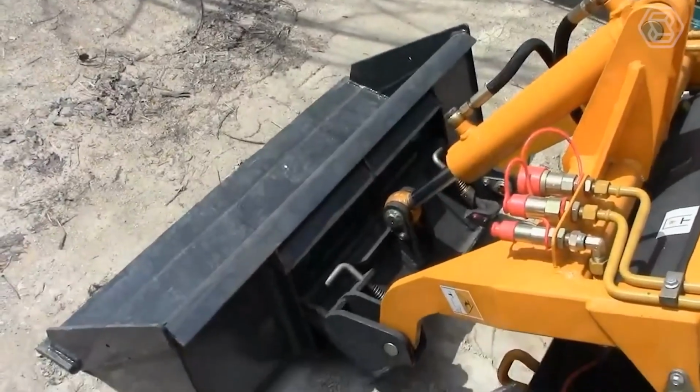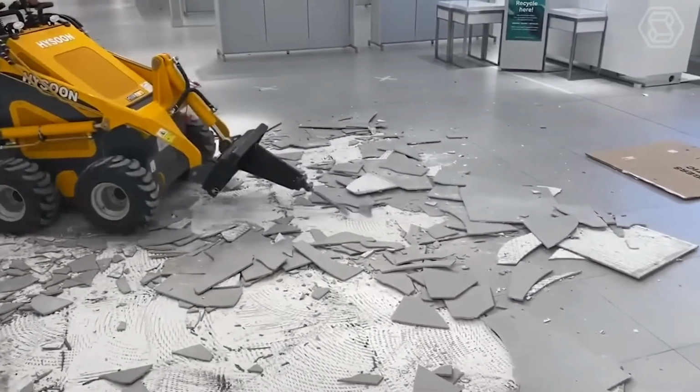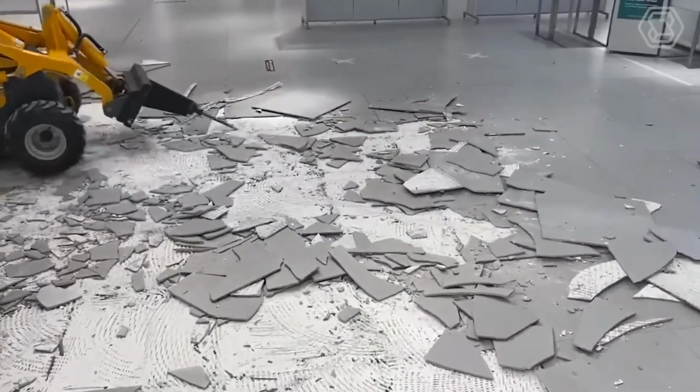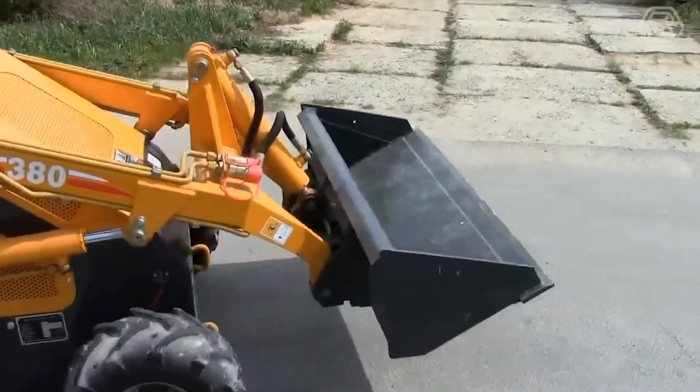Leading features such as night work lights, USB cell phone jack, horn, folding rear platform, easy access to service points, and lockable fuel tank lid make the Hysoon 380 a leader in its class.